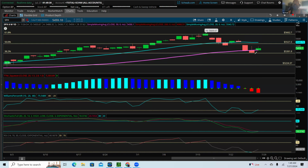Any intraday moves, I think it's going to be met with some fierce resistance. So you see this little green candle here. You see we're in oversold territory, looking at the Williams percentage, full stochastics and the RSI. So we could see a continuation, but look at the 20 period moving average right here. That's where some resistance is.